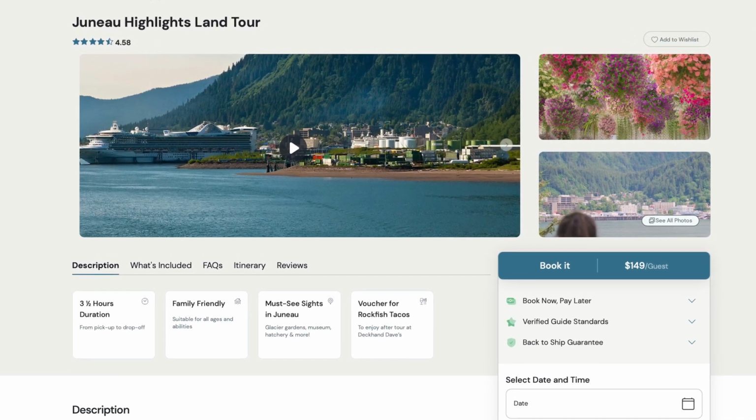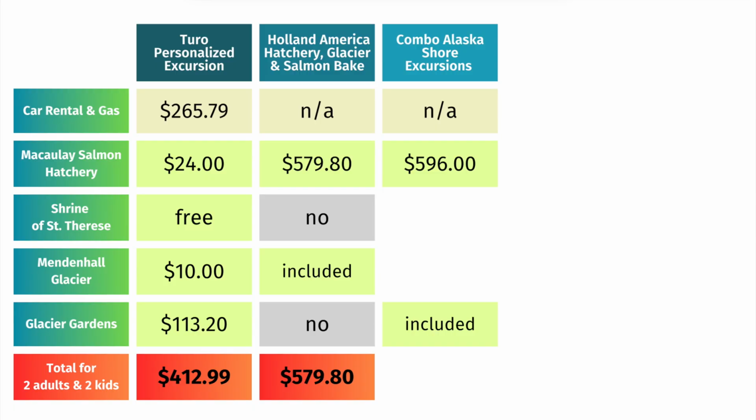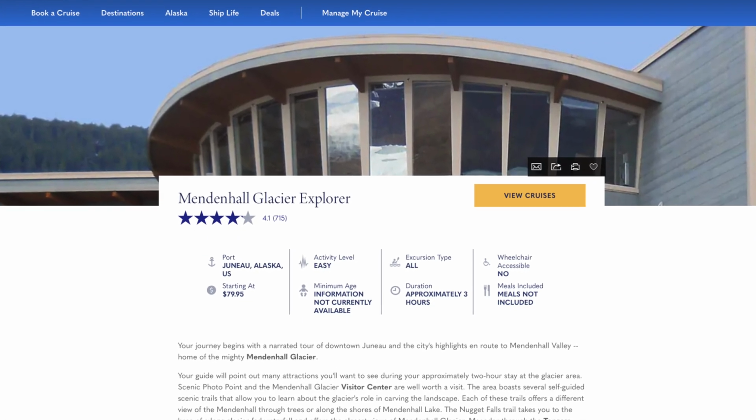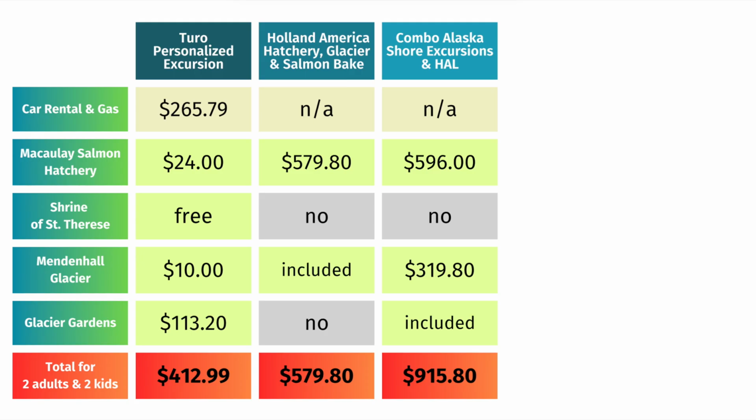The Juneau Highlights Land Tour through the Alaska Shore Tours website, which visits the hatchery and the Glacier Gardens for $149 per person, and then add on Holland America's excursion to Mendenhall Glacier for $79.95 per person. But that would end up costing $228.95 per person for a total of $915.80, which is a whopping $502.81 more than what we would pay using Turo.